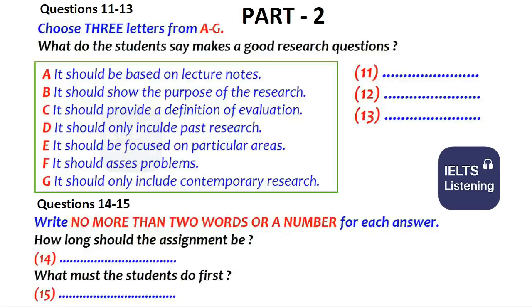Give us some sense of where we're going with this. Brilliant idea. Let's get started.